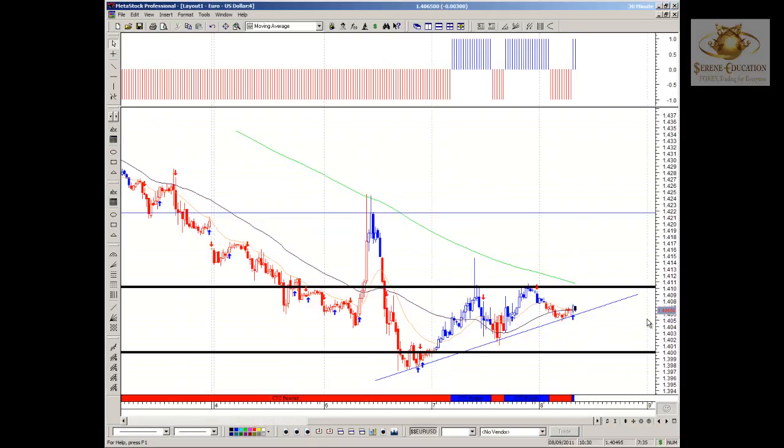So we could, if you wanted to, look for a break of the prior swing. In this case, the one below here, roughly around the 1405.